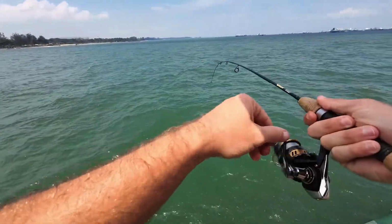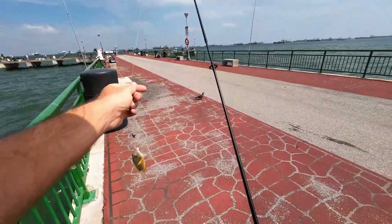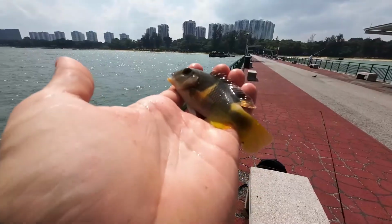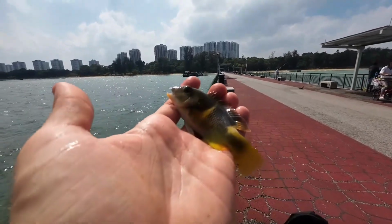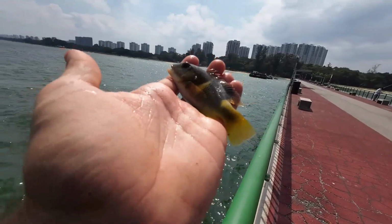Got him. Oh, something different for the day. Alright, so we got ourselves an anchored tuskfish. My first ever legally hooked one off of this pier.